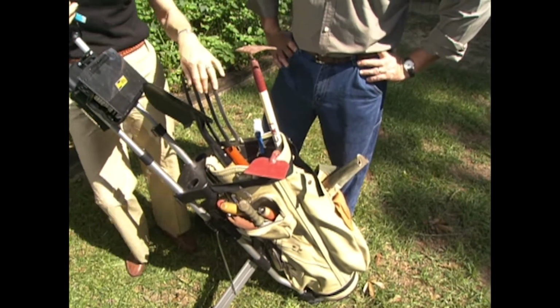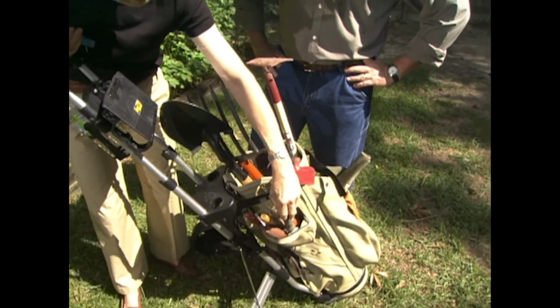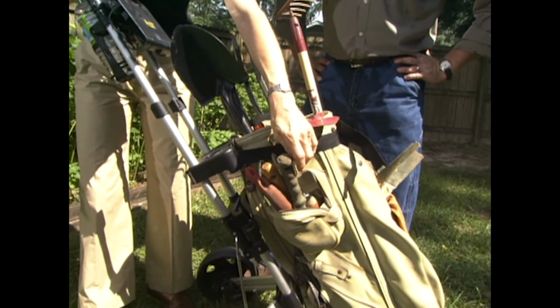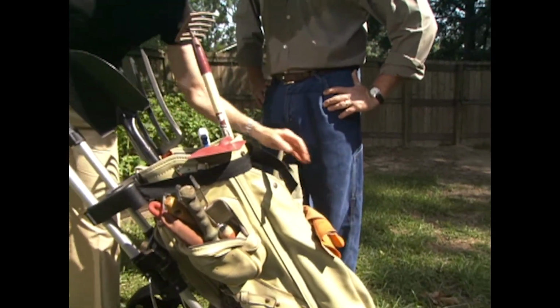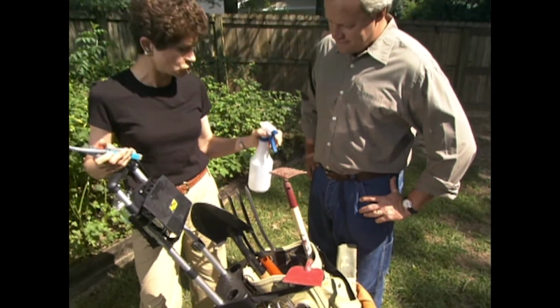Now I have the long tools here, as you can see, the trowel and rakes and what have you, and in the side pocket I have the smaller hand tools that come in so handy when I'm out in the garden. Here I've got the gloves and rubber gloves, and even a place for the spray bottle that I sometimes use for pest control. Yeah, that's a good idea.